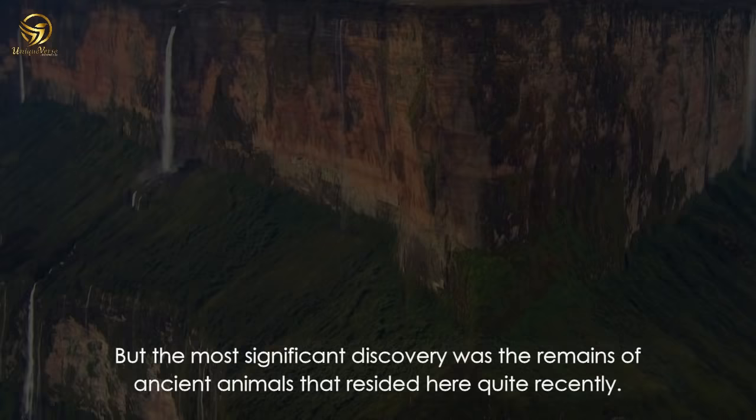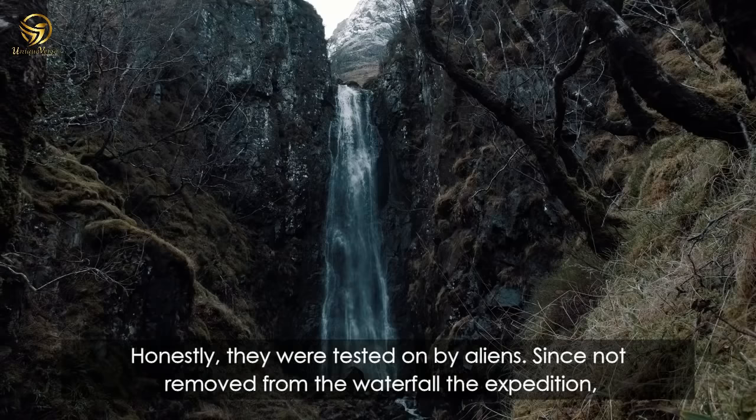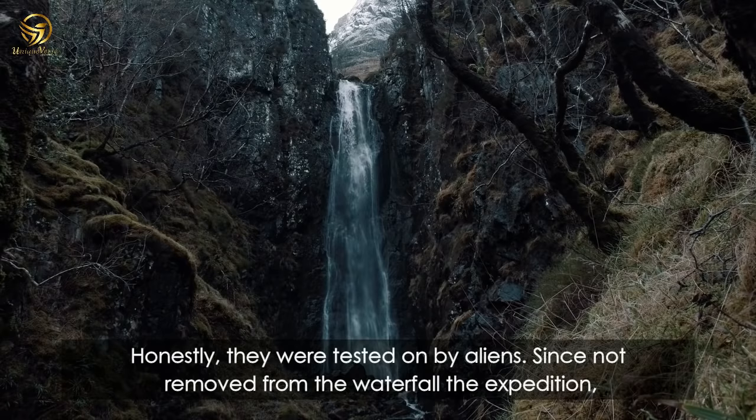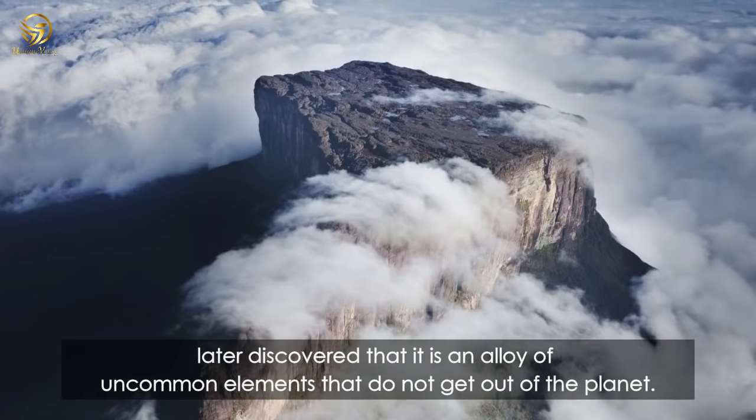The most significant discovery was the remains of ancient animals that resided here quite recently. What they died from is not clear yet. Honestly, they were tested on by aliens. Not far from the waterfall, the expedition found a large round platform without vegetation and sprinkled with some silvery powder. Laboratory investigation later discovered that it is an alloy of uncommon elements that do not really come from the planet.